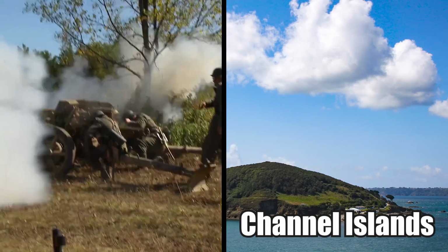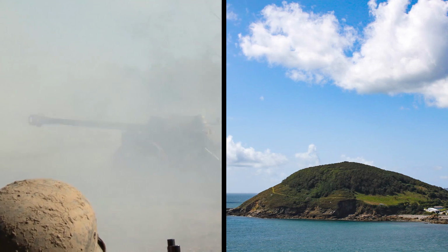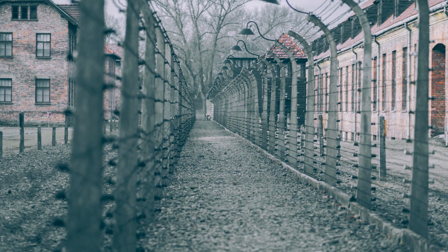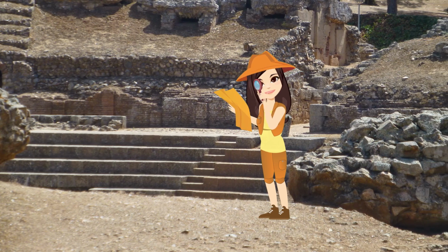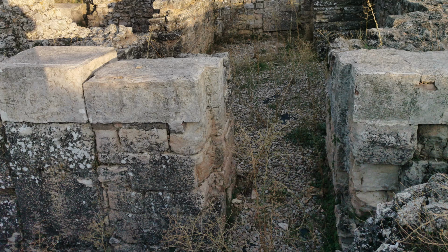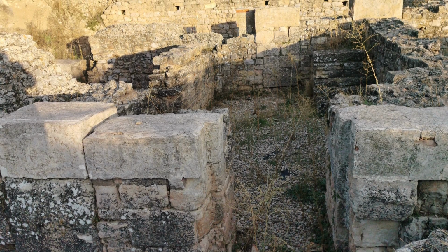The Channel Islands are the only place in British territory that the Germans seized successfully. They actually built a couple of Nazi concentration camps here that most people don't even know exist. The Channel Islands also happen to have the best preserved Roman fortresses anywhere in Britain. What's really amazing is that nobody found this Nazi base until just now.